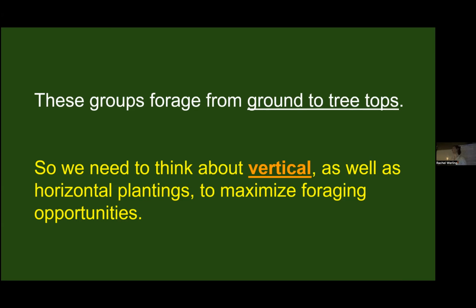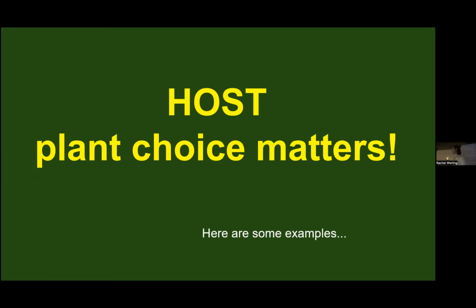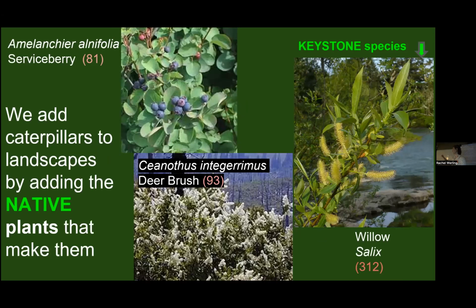For breeding birds, we want them to make nests and provide their food. Going to need some taller trees and shrubs as well. So the plant choice really does matter for getting these in there. We can do native ones that are going to have a lot of different species of caterpillar they support. Oaks are going to be great for that.